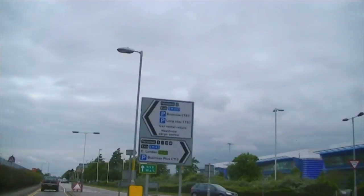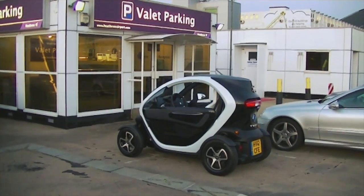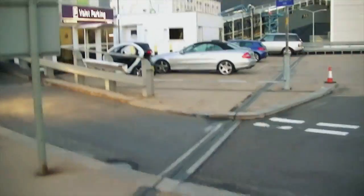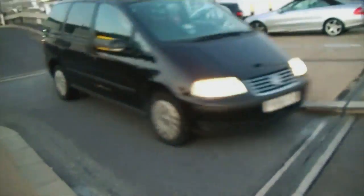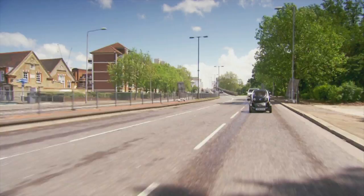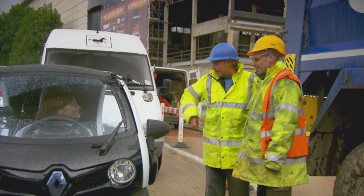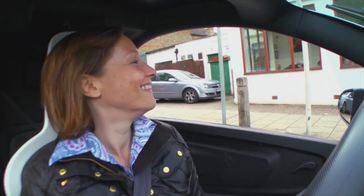I eventually made it to Heathrow, where I was delighted to learn that they could charge the Twizy's batteries while I was away. So when I got back, I knew I'd have enough charge to get home. I think it's quite funny, but I'm actually rather pleased to see her because she's so cute. In the sunshine, I was warming to the Twizy. Do you like it? It should be seen as an alternative to a scooter, not as a replacement for a car.